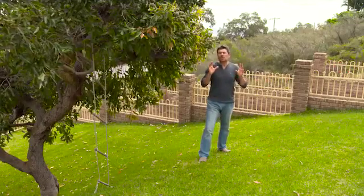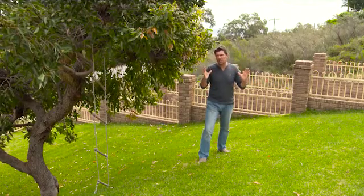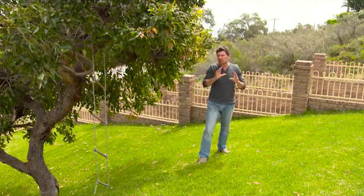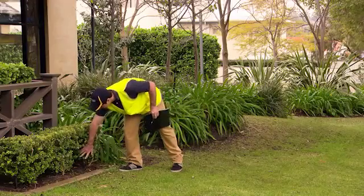Another area where we can lose a heap of water is in dreaded leaks. Now, it's just plain scary how much you can be losing through these undetected leaks, and they're really difficult to spot. So unless you're going to be going through your whole garden with a shovel, you're better off getting a licensed Waterwise plumber to come and have a look.